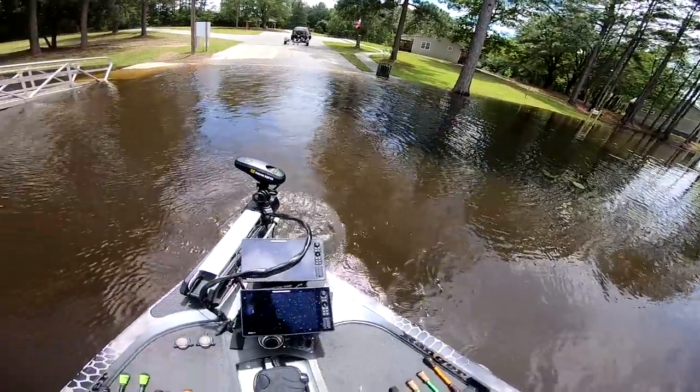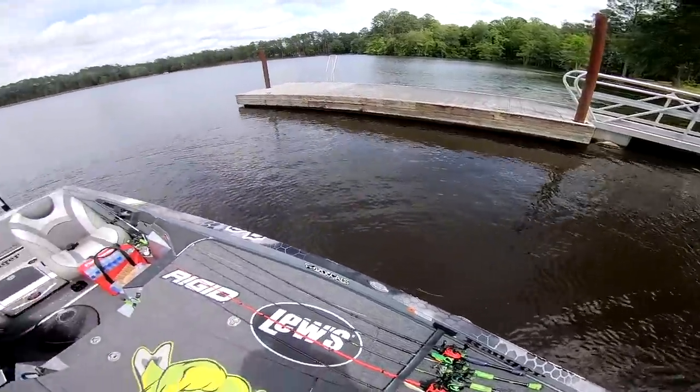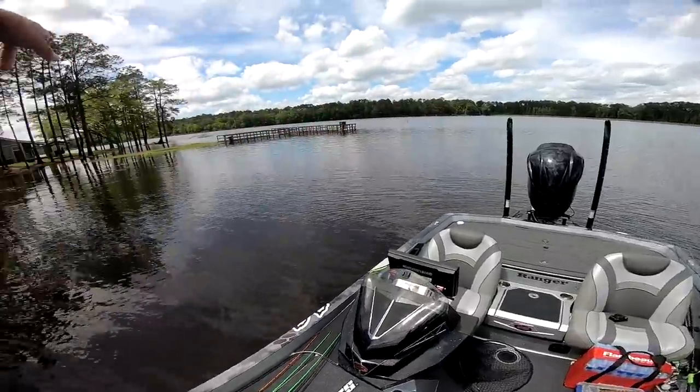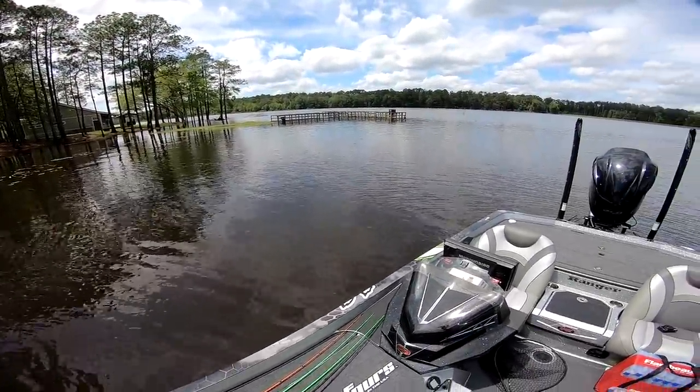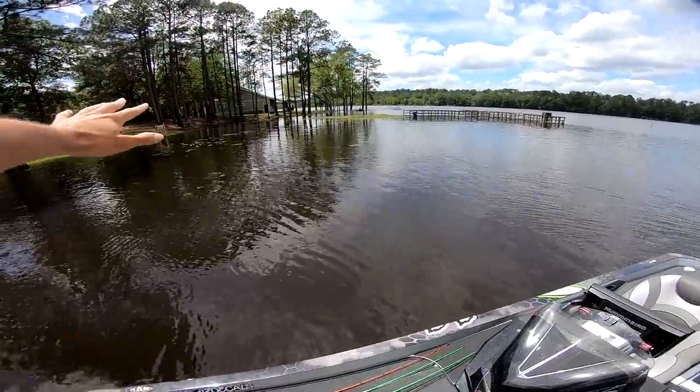It is time to get to work and see what we can do out here today. Like I said, I've never been here, so I'm excited about it. It looks like a pretty big body of water. Right here, it looks a little smaller, but it goes way down that way. And there's a lot of wind and the water's moving really good. My only worry is like how flooded this stuff is.